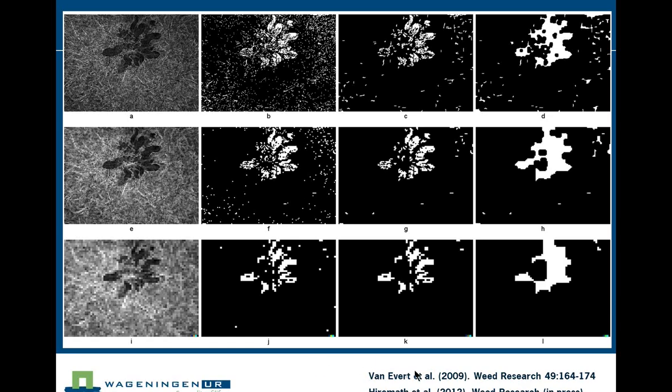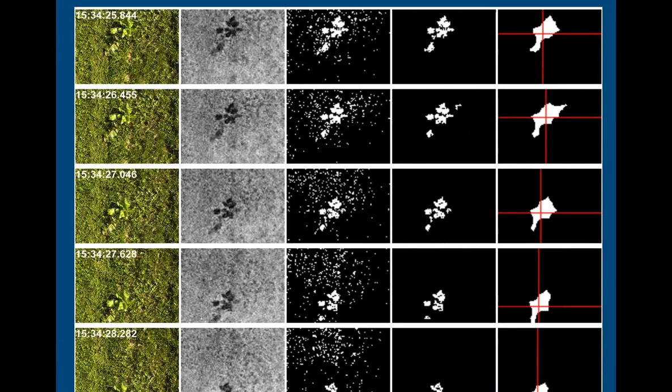This research was described in a paper that was published a while ago, and there's some new work coming out soon by a student in our department. That new work looks at other measures of texture, more complicated ones that are somewhat more powerful, but do take a lot more computing power also.